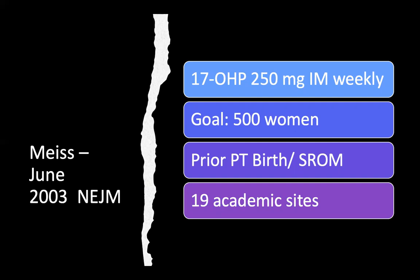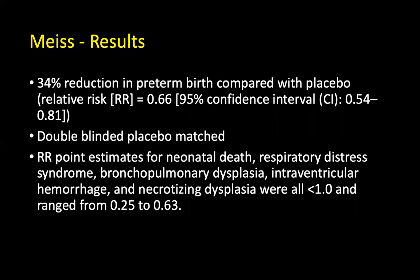This is the study that really catapulted its use in modern day obstetrics. This study's from 2003, the MEIS trial, where they used 17-OHP, 250 milligrams a week intramuscularly, in patients with a prior preterm birth or preterm rupture of membranes. And it included 19 different sites. Next slide. And they actually halted the enrollment early because the open evaluation showed a 34% reduction in preterm birth compared with placebo, with the relative risk ratio of 0.66.